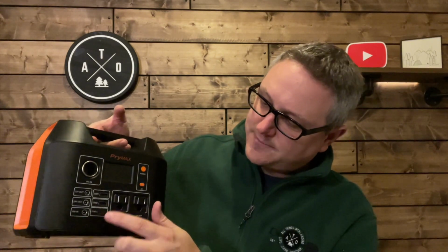It's got two AC plugs, two USBs, a USB-C, a 24 volt out, and a 12 volt out. And then it's got a 19 volt in. That's the input. And you can charge it off DC or AC. And then of course it's got a DC plug out.